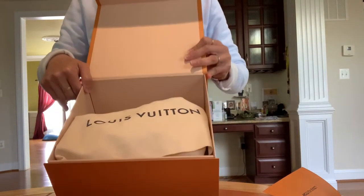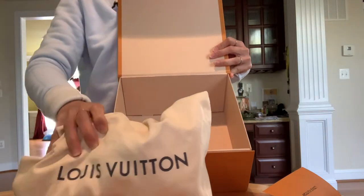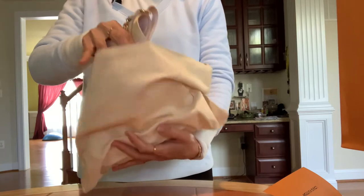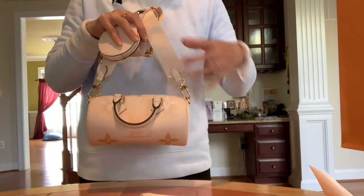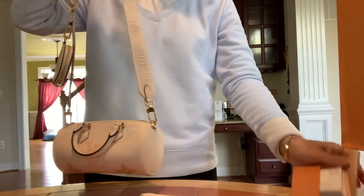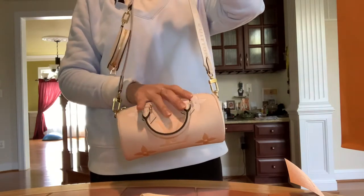And this is the box, and it comes with the dust bag. Can you guess what this is? This item is so pretty. Here we go. Hello. This is the Papillon BB. The color is cream, like yellow, because it comes in two colors, one in pink and one in yellow.